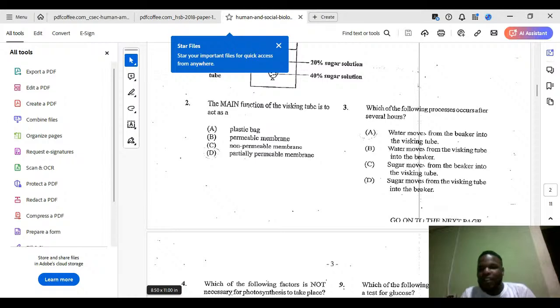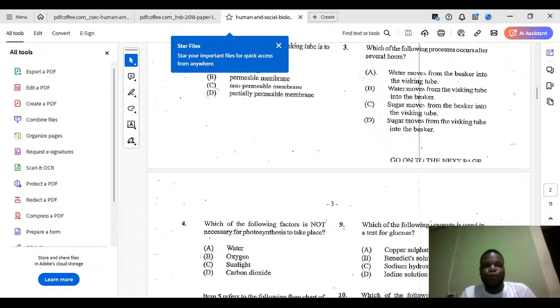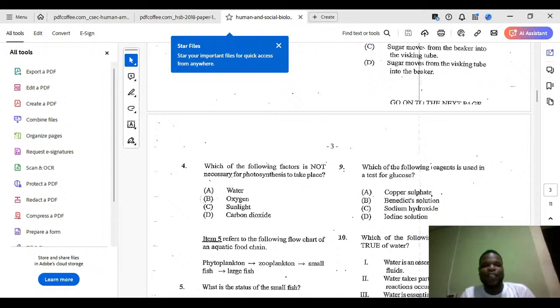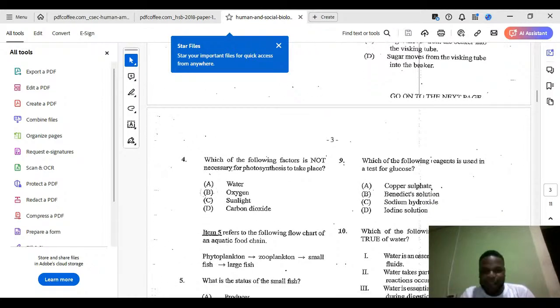Let's go. All right. So the next one, question 4, states: which of the following factors is not necessary for photosynthesis to take place? Is that water, oxygen, sunlight, or carbon dioxide?